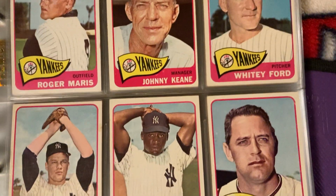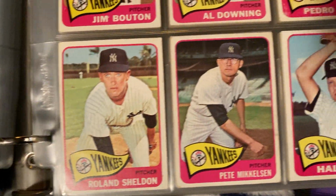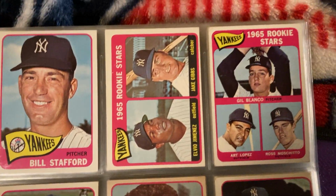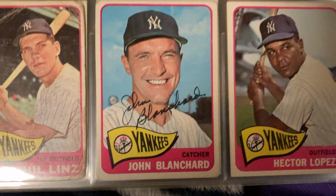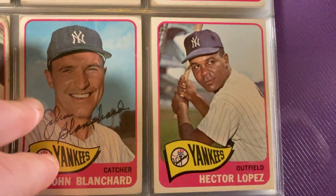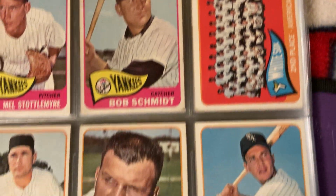Here's their pitching staff. Whitey Ford, Bouton, Al Downing, Pedro Ramos, kind of towards the end of his career. Relief pitchers, here's their upcoming rookies. No real stars coming for the Yankees, which is part of the reason they were going down. Actually got an autograph card of Johnny Blanchard. He was at, I think it was a Twins Fest. He's from Minnesota and ended up getting his auto on that card. Mel Stottlemyre here wasn't one of their regular starters during the season, but he was big in the World Series.